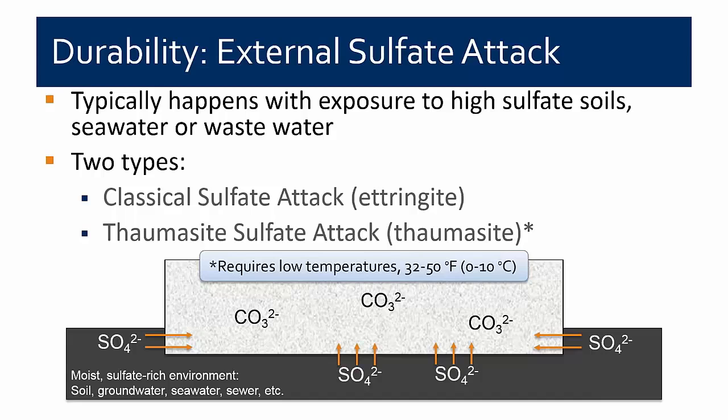Now, thaumasite sulfate attack typically doesn't occur unless conventional sulfate or classical sulfate attack also occurs. However, because we do have sources of carbonates built into the cement in our concrete, this is something that also should be on your radar if you are going to be working with Portland limestone cements in colder climates.